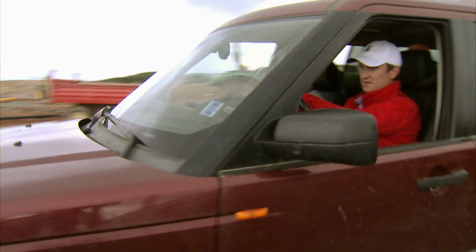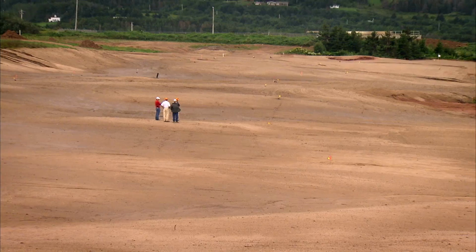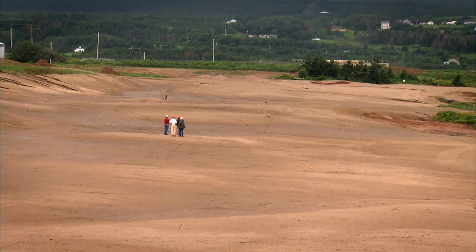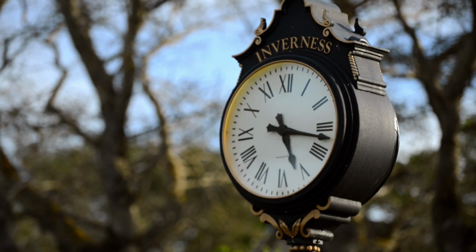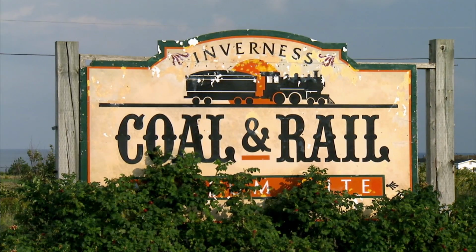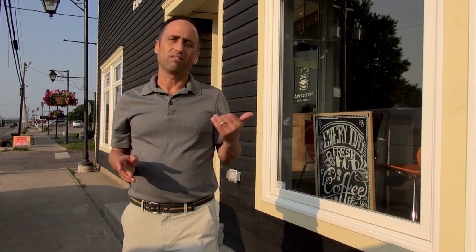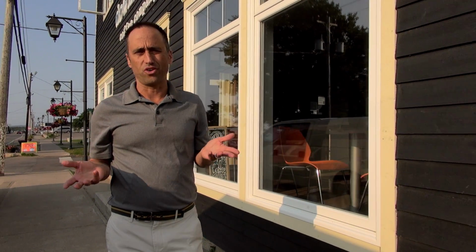That's Ben Cowan-Dewar. He's a Toronto-born businessman, total golf fanatic. He first came out here to this part of the country in 2004. At the time, the town of Inverness was in the economic dumps. Coal mining had once sustained it, but that industry had died, taking the jobs and the steady wages with it. A lot of locals left town looking for seasonal wages elsewhere. A lot of others left for good.